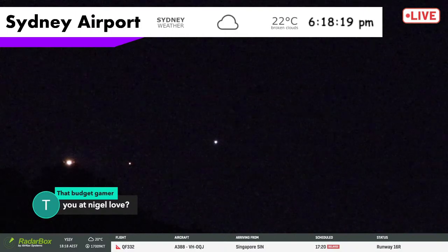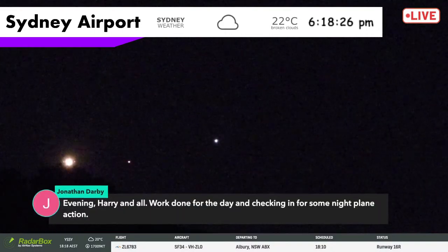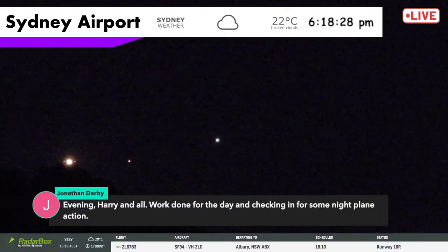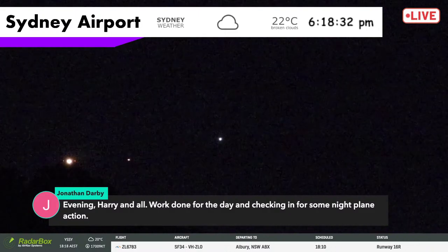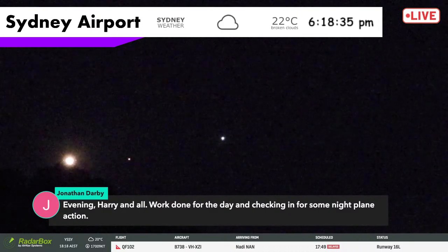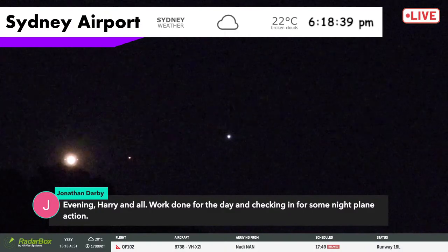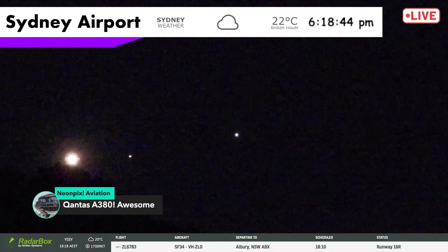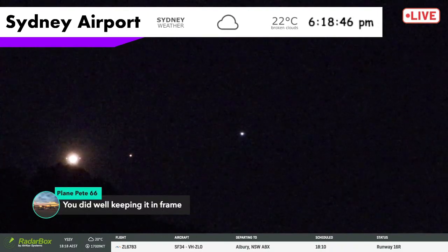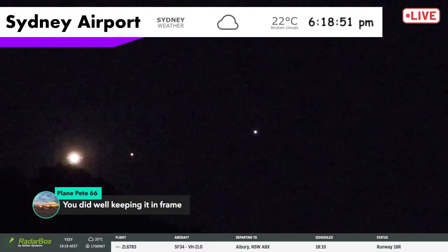That budget gamer, yes indeed, I am at the Nigel Love Bridge. Jonathan Darby back in the chat. Evening Harry and all, work done for the day, checking in for some night plane spotting action. Awesome, welcome back. Carolyn the King, Qantas A380, awesome, coming in from Max. Plane Pete 66 did well keeping it in frame. That's awesome. That's the goal.